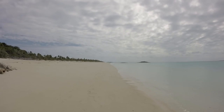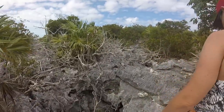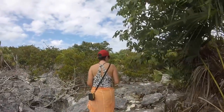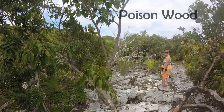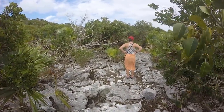After chilling on the beach, it was time to do some hiking. Oh well, it's pretty cool. But here, this tree, it's like poison ivy or something. It makes you break out, so be careful when walking between them.